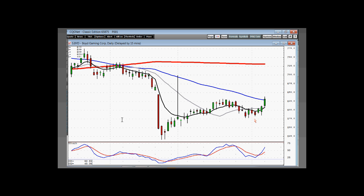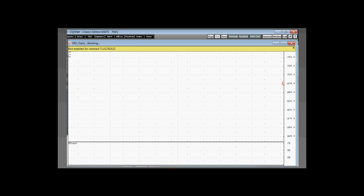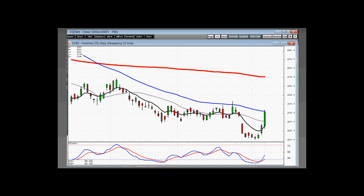Here's a nice little scoop type pattern that just closed above the T-line. This is on BYD. If it opens positive tomorrow, you want to be buying with the anticipation you're going to be heading pretty quick up to the 200-day moving average. And Fro, I think it's one of the trucking companies. Nice little scoop pattern. Closed right here at the 50. If it opens positive, you want to be buying immediately. You should have a good slingshot effect up to the 200-day moving average.